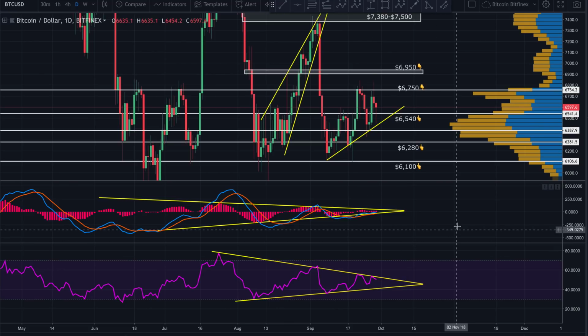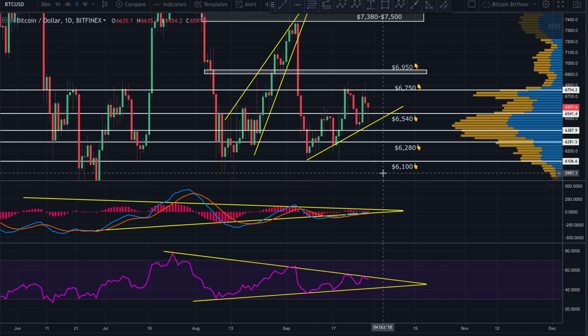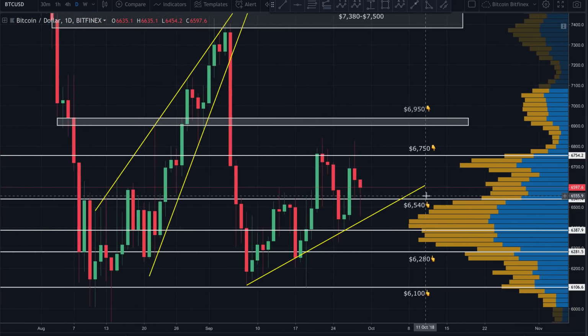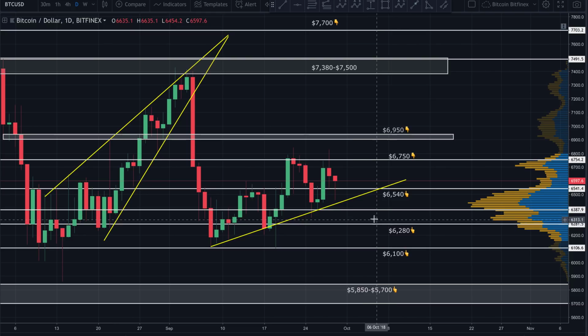What else can we see? We look at the daily RSI. We're seeing a similar pattern, getting squeezed tighter and tighter as we approach the apex. What do you expect? You expect a larger move. So this tells me that we are going to get some kind of resolution here, probably in the next week or so. It doesn't mean we have to. It just means there's a good probability, in my opinion, that that is more than likely going to happen.